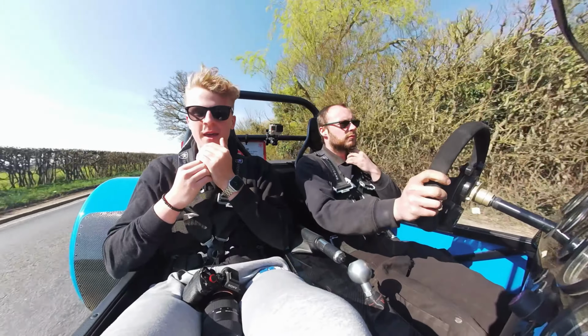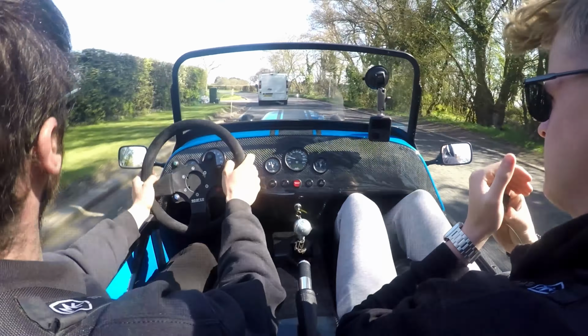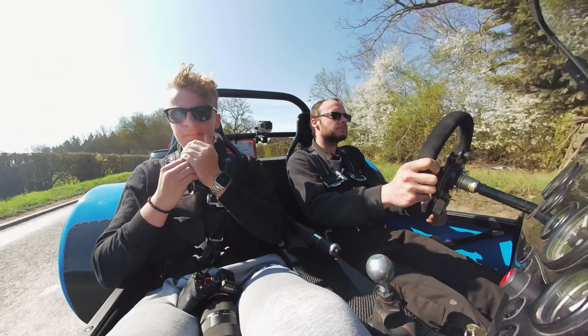It looks the part. It's a nice sort of blue colour with a carbon triple stripe pack on it, and you've got the carbon front arches as well, front wing. So I mean, it is a very nice looking car, and it will get a decent bit of attention.